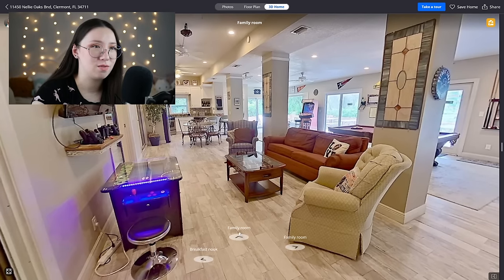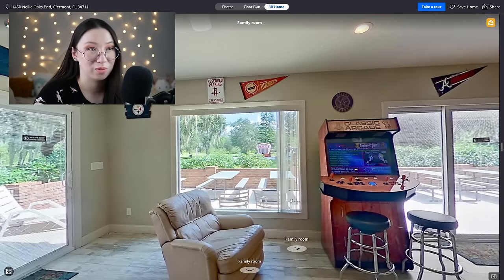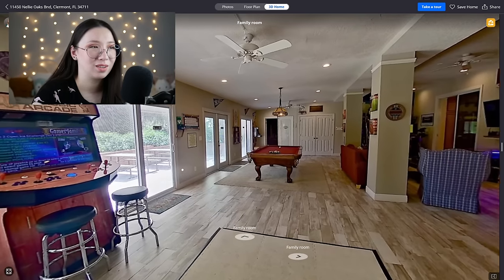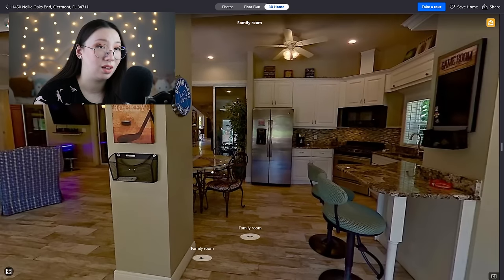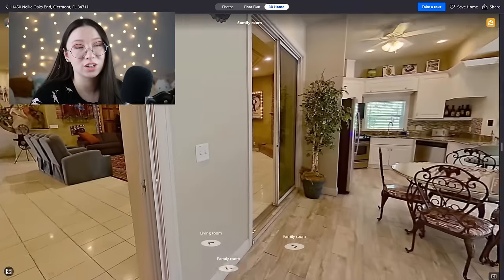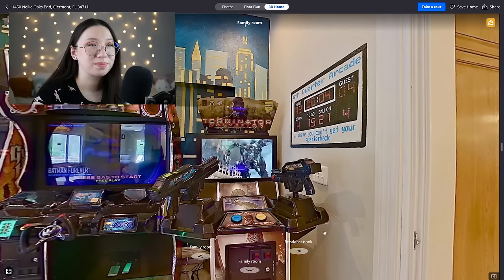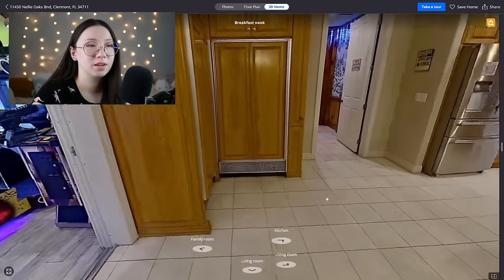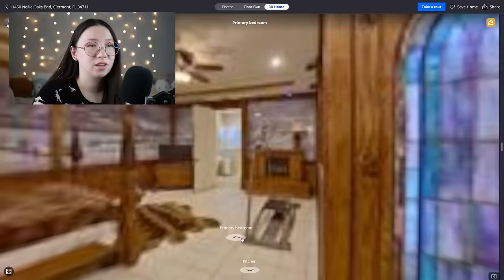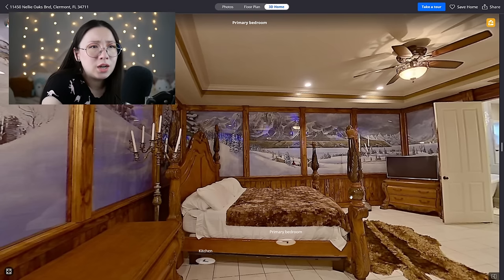So the theme here is video games, very loosely, from an older person's perspective of video games. And then there's also a pool table and another kitchen within sight of the first kitchen. That's new. This theme is snow chalet, Swiss chalet.